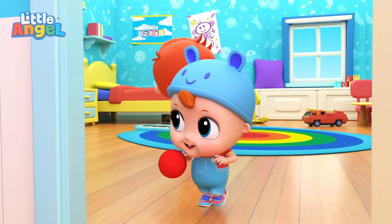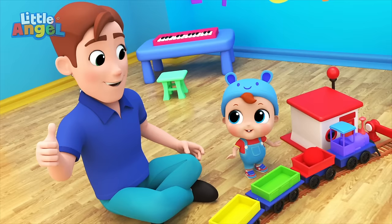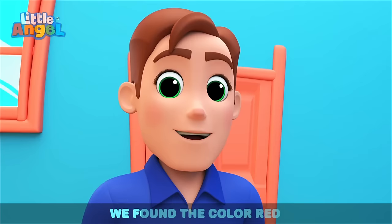Hey, who took my red ball? That's great, Baby John. You found a red ball. See, the ball is red. The car, the skateboard, and the dress, we found the color red.